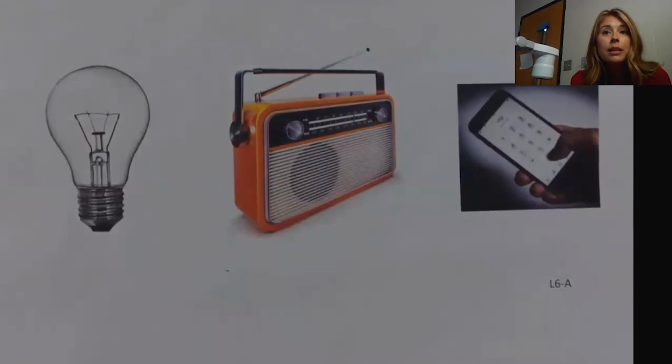In simple terms, electricity is a form of energy that exists in nature. I'm going to say that again. In simplest terms, electricity is a form of energy that exists in nature. Although electricity is all around us, people didn't know how to use it as a source of energy until the late 1800s. That was so long ago.